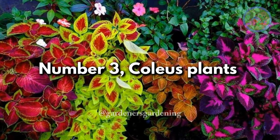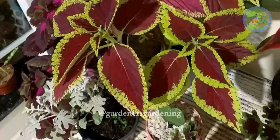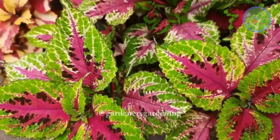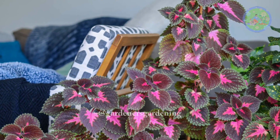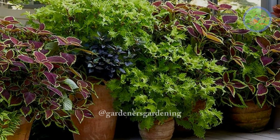Number 3. Coleus plants. This is an excellent container plant with green, purple, pink, maroon, or burgundy colored leaves. Coleus prefer warm, humid weather and well-draining soil. Top pinching makes the plant bushy and attractive. Keep it under full sunlight or in partial shade.